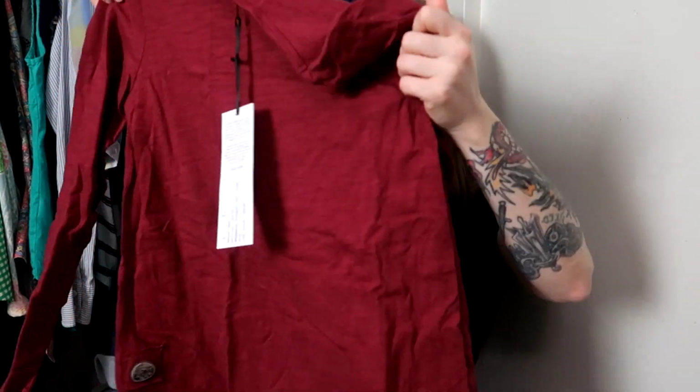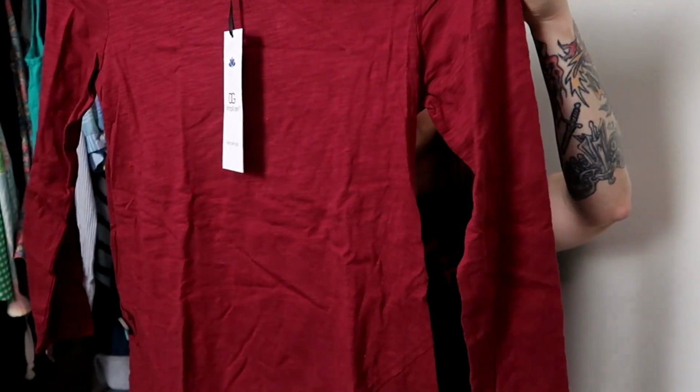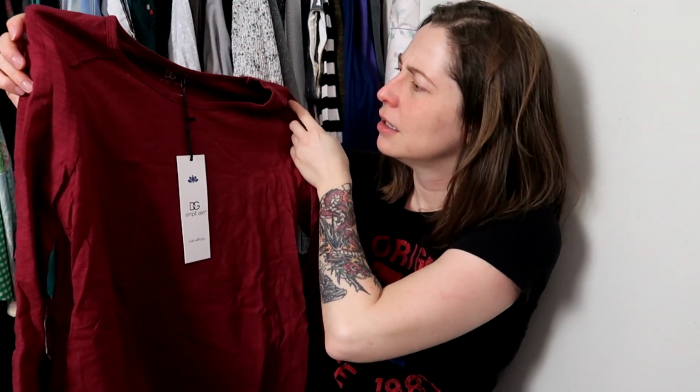This looks like just a long sleeve tee. Really cool. Oh, it's got a high-low. So this is a high-low hem, where the front is shorter than the back, which is great for those of us that like to wear leggings and don't necessarily want everyone staring at our butt.